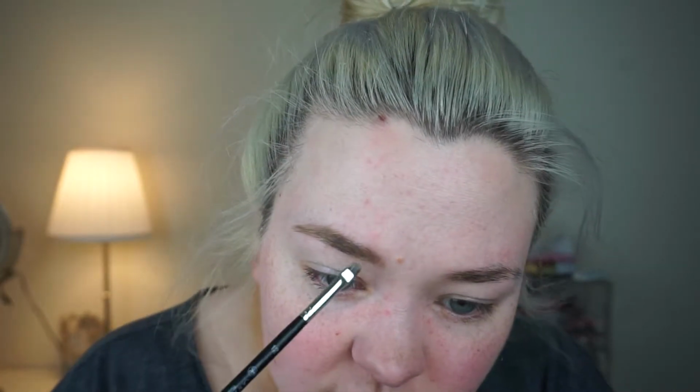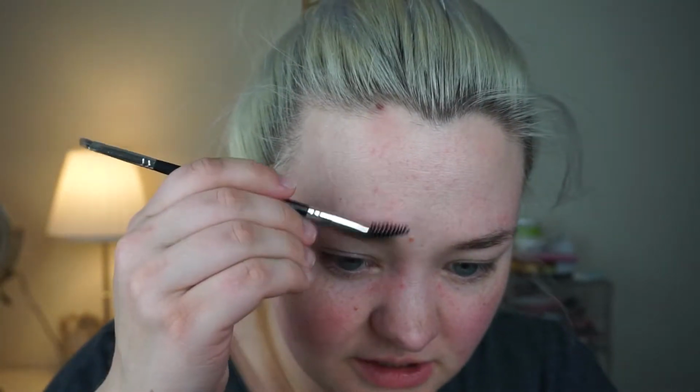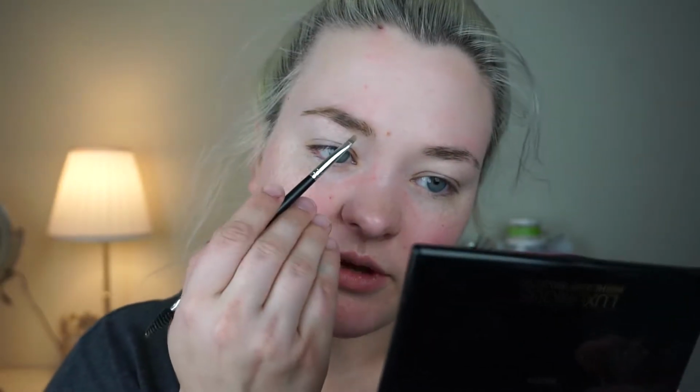I have a weird bald patch that's been growing in right here, and the pomade is having an issue sticking to it. Okay, so let me just comb through this real quick. So finished brow versus unfinished. I think it does a nice job filling. It's definitely a little bit light. I really want to fill in this bald patch a little more, but I feel like that might make it too dark. I don't know.